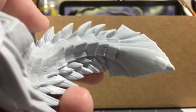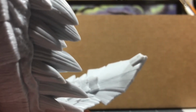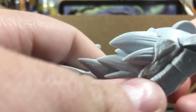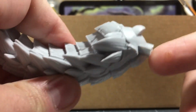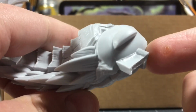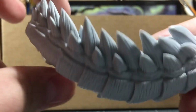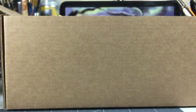That is intense. So yeah, you're gonna need to clip that extra piece off right there. And then there's a mold line that runs up that last fin piece. Fin or plate, whatever you wanna call it. So that needs to be cleaned off. If you look at where it plugs in, there's also another massive chunk of plastic. So that's gonna have to be cut off. But yeah, not bad.